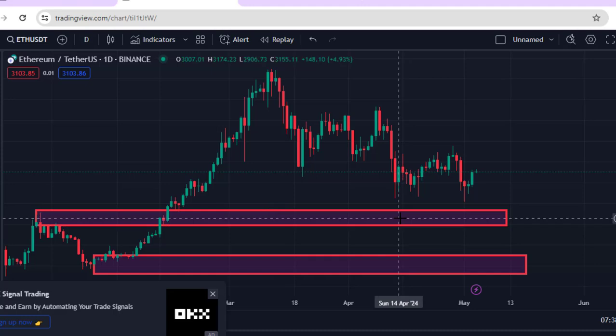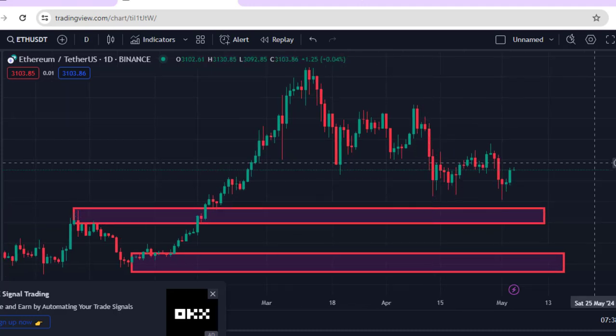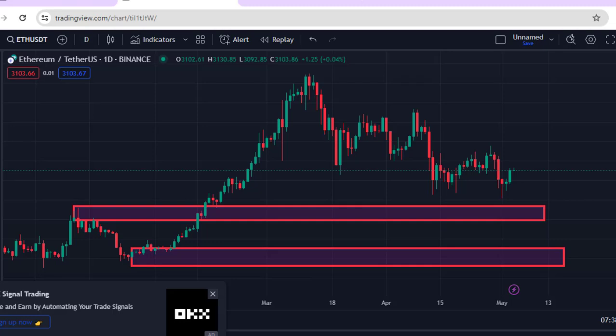On the ETH 1-day chart right here, in my immediate last video, I made mention of two very important levels where I am expecting this move to pause, okay? The first one is this area, which the market came into, slightly close to this level, and this level of support right at this area. So these two levels are very important, and right now the market is at this point.